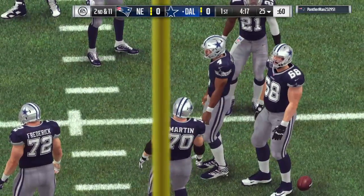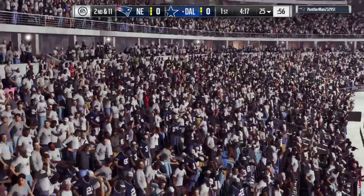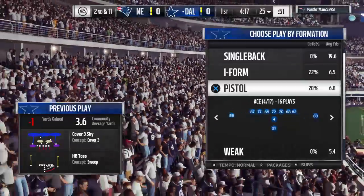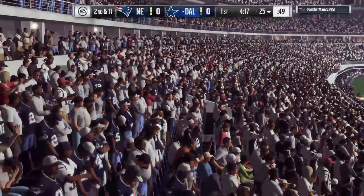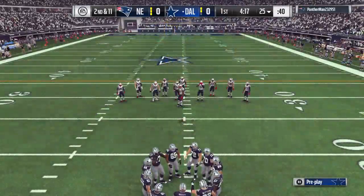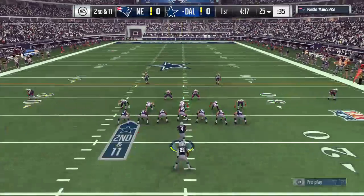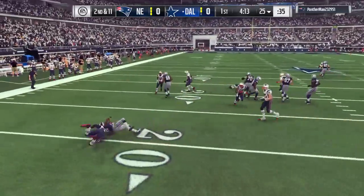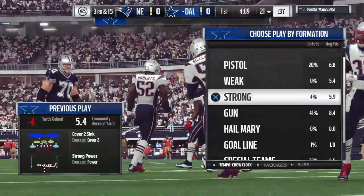And with the play clock at 5, we're going to get a timeout. They'll have 2 remaining as we step aside here in this first quarter. From the pistol, here's Elliott. And he is going to lose yardage here. He lost 4 there, and it's third down.